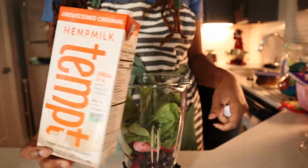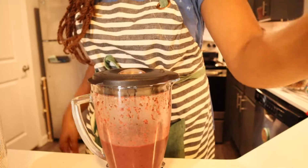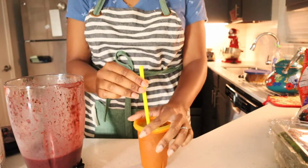Now with my milk, I like to be very generous because I like my smoothie kind of watery, but you can judge how you like it from that point. Blend it all up till it's nice and smooth. And I'm going to pour a cup for my son, and then I'm going to pour the rest for myself and enjoy.